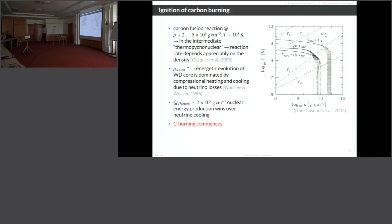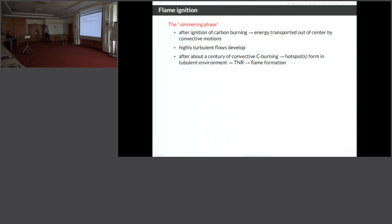And the energetic evolution of the white dwarf core is then dominated by the compression and heating and the cooling due to the neutrinos. And when reaching a central density of about 2 times 10^9 grams per cubic centimeter, the nuclear energy generation due to carbon burning finally is believed to win over the neutrino cooling, and then carbon burning commences. Okay, so this is how carbon burning ignites.